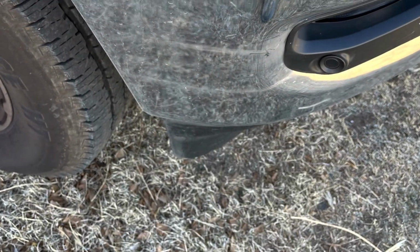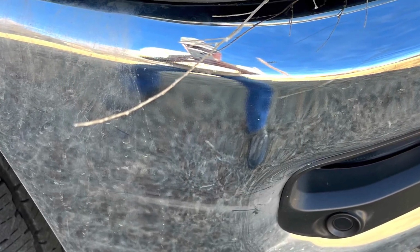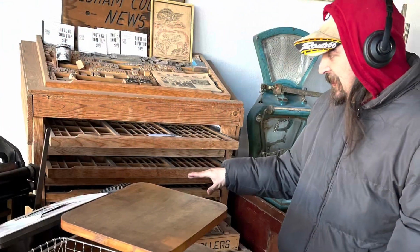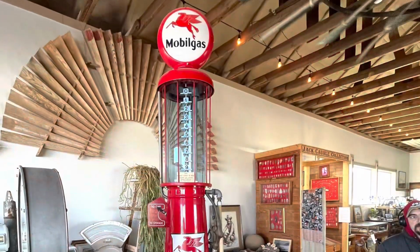Sadly, we did injure a tumbleweed during our trip. Yes, and we've continued to hit them since this was filmed. Yeah, this was sad. Sorry, Mr. Tumbleweed. Oh, well. It happens. Okay, then we went to this great little cultural museum, recommended by the place that we had stayed the night before. Now, there was our tour guide. He was into everything. He loved everything he was talking about.